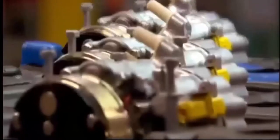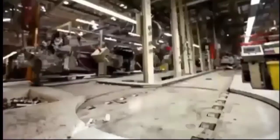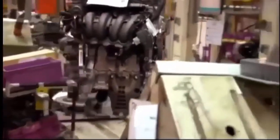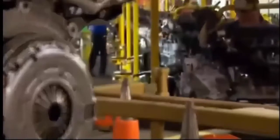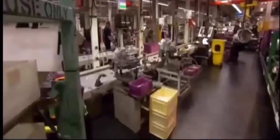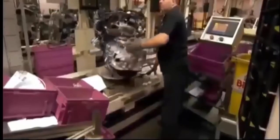An engine needs to be built almost every minute, and over 200 individual parts meticulously added by hand. The monster engines are placed on the assembly line using a giant claw assister. Each starts as a standard block, but as they journey through each workstation, they're adapted to the specifications of their designated car.